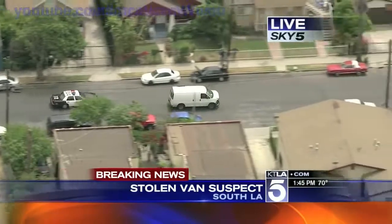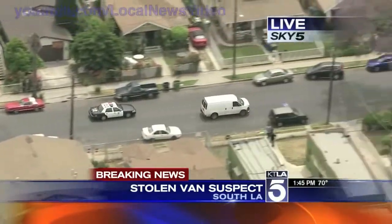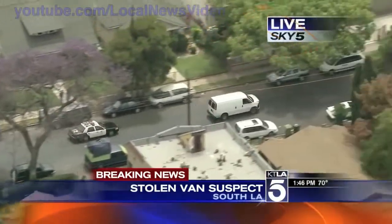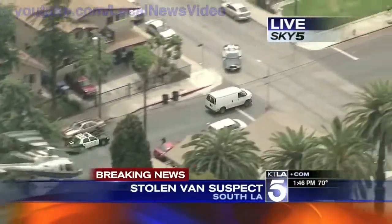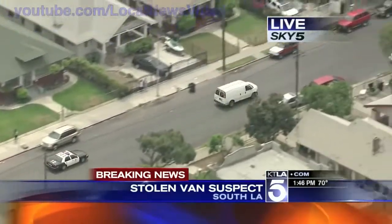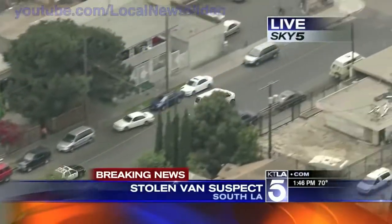So, you know, we've seen these situations before where the longer these go on, they start to attract a crowd. Yeah. People start anticipating. They start standing on the street corners and waving and cheering or whatever. Hopefully they're rooting for the police in this situation, but you just don't know.